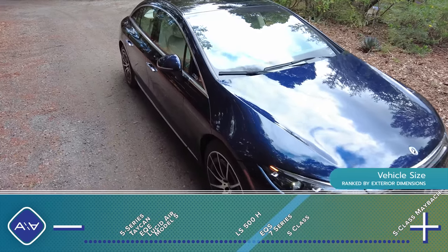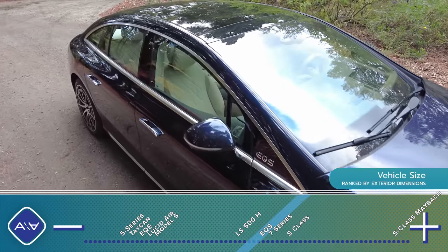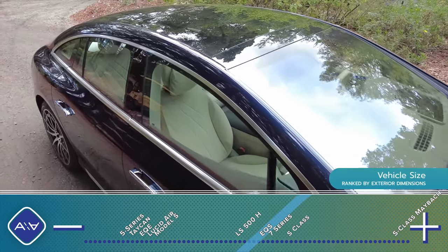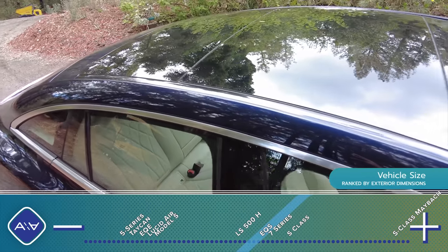Now in Europe, there are shorter versions of the BMW 7 Series and the Mercedes-Benz S-Class, but in the US we only get long and extra long on the S-Class side. If you want the longest version of the S-Class, it's going to be considerably longer than the EQS.